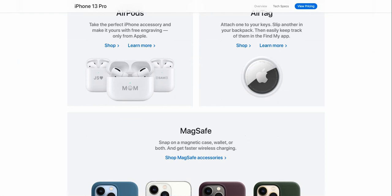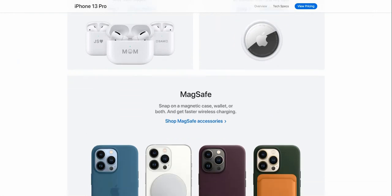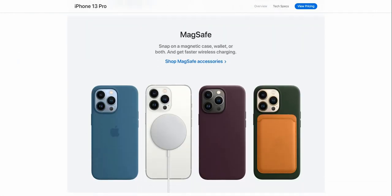AirTag. Attach one to your keys, slip another in your backpack, then easily keep track of them in the Find My app. Then you guys got the MagSafe accessories here. They got them right here. Snap on a magnetic case, wallet, or both, and get faster wireless charging.